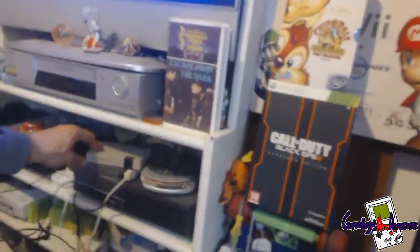Let me just move my camera over. Right, so there's my TV. I don't know if this is going to be long enough. Hold on one second, guys. So right, guys, here we go. I'm going to press the button. As you see, my NES Mini's here, all plugged up, ready to go. Turn it on, and it should hopefully load up.